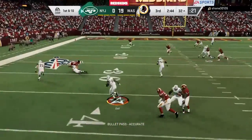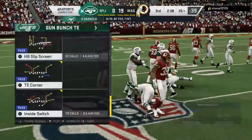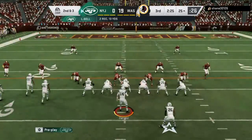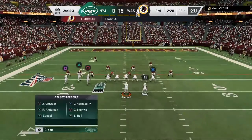Here's Darnold. A screen to Bell. 7 yards there on the 1st down screen play. For a second there, I thought that might break big. Screen pass. Looked like it was coming together. Looked like there was an opening. Still, ended up with a solid game.